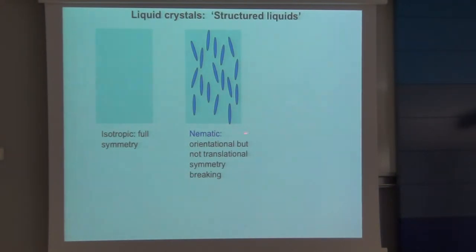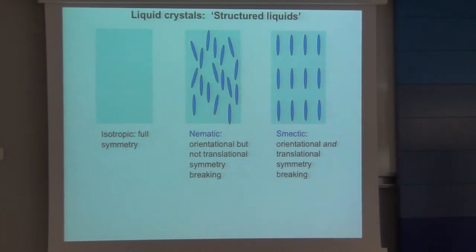By definition, it's a nematic liquid crystal if it has orientational but not translational symmetry breaking. So it's a lower symmetry beast than the isotropic one, but it's the sort of minimal symmetry breaking that can go on. The next type of liquid crystal that's well understood is called the smectic liquid crystal. And here you have a further symmetry breaking going on, because you've gone from the completely isotropic symmetry to both orientational and translational symmetry breaking.